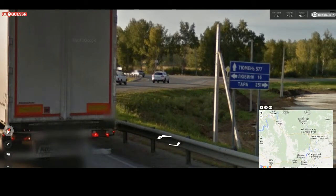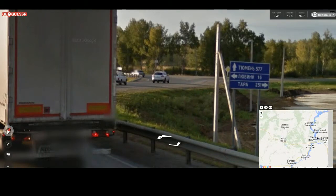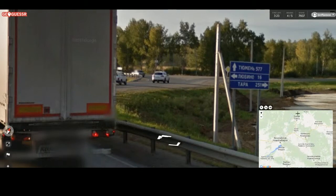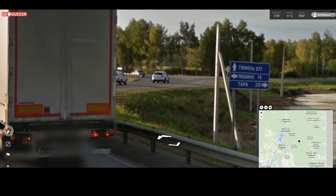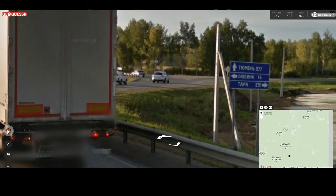I think I've seen Tapa sometime. But don't ask me where. Of course they are asking me where. That's the whole point of this game. Omsk. Katerinburg, Perm, Kazan, Kuratov.